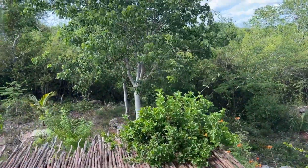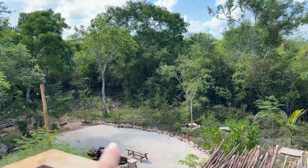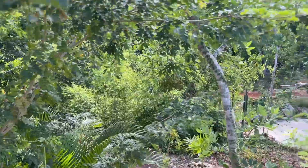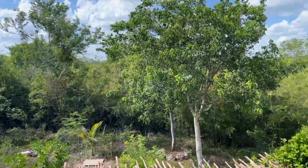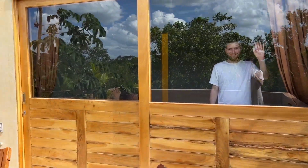It is currently almost 40 degrees. Ooh, it looks like you can have a little bonfire down there. That's lovely. And there's a huge pool also. I will go show it to you later. I love that there are little lights in there. So lovely. And there's husband again.